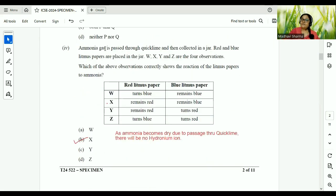Ammonia. Whenever we see ammonia, we always think of red litmus turning blue, and of course blue will remain blue. But there's a catch. The catch is it is passed through quicklime. Remember, quicklime is a drying agent. So ammonia becomes dry ammonia. Only moist ammonia will give hydroxide ions, and it is these ions which change the color of the litmus paper. So here the answer will be X. Red will remain red and blue will remain blue. Okay, let's go ahead.